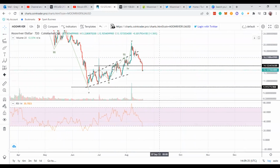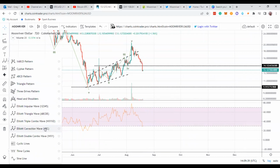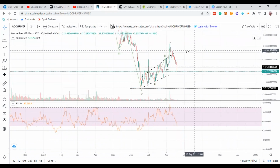The bearish count would just be A, B, C, like so. I'll throw that on there. It would be an A to probably here, B, and then up for a C. That could be the count, and it's coming back down to finish a fifth wave.